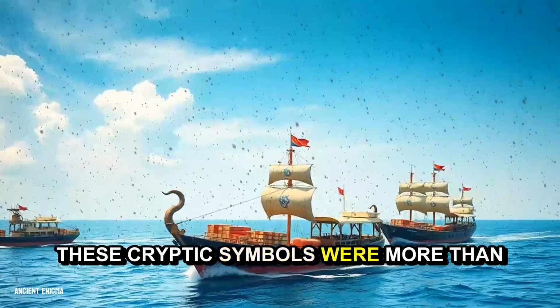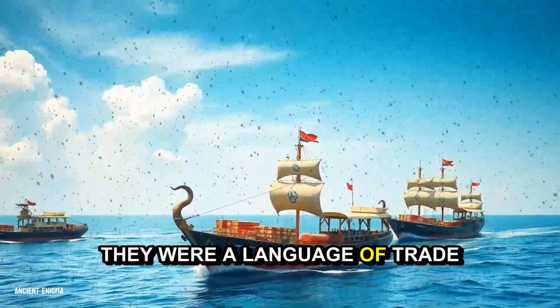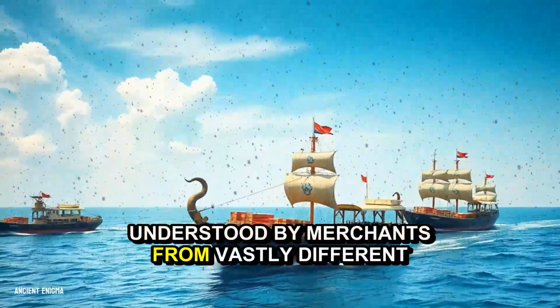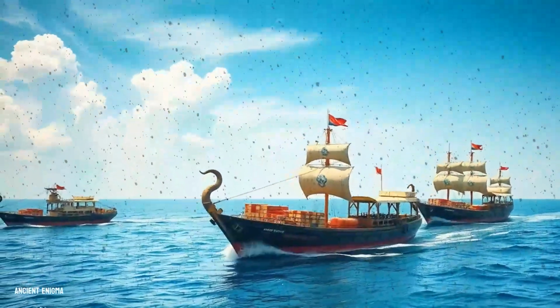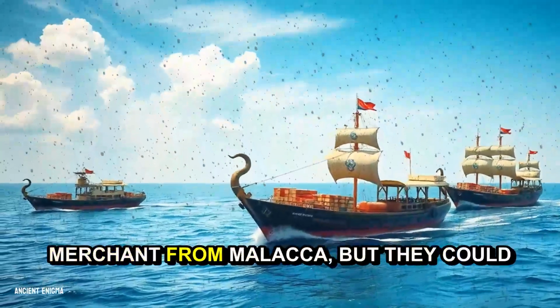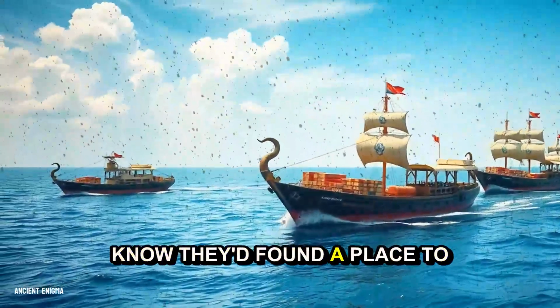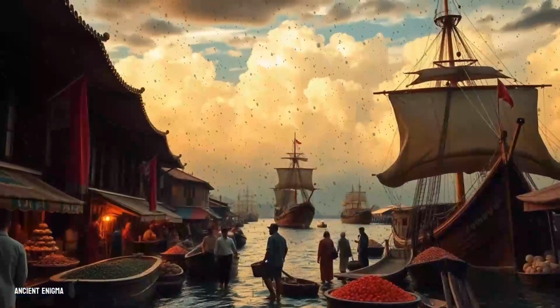These cryptic symbols were more than just navigational aids. They were a language of trade, understood by merchants from vastly different cultures. A trader from Venice might not speak the same language as a merchant from Malacca, but they could both read the pepper pod and know they'd found a place to do business.